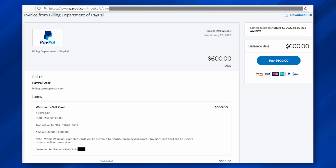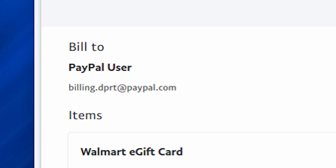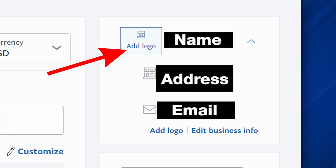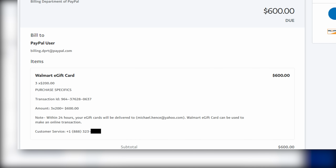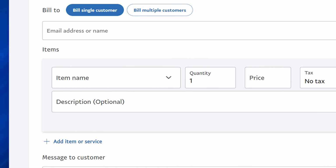Notice how on the scam email, it doesn't even say the person's name. It just says PayPal user. They're just blasting this out to a whole bunch of people, not targeting any specific person. On the right, you can see how you can choose any logo to add to the invoice and even edit the business info to say whatever you want. And they changed it to just say PayPal billing department. For items where it says Walmart e-gift card with a bunch of details like a transaction ID, it's all fake to look legitimate. They just added that to the description field of that item in the invoice.